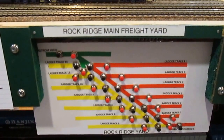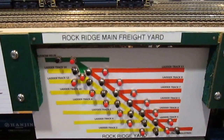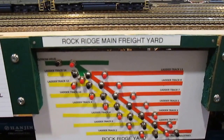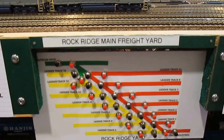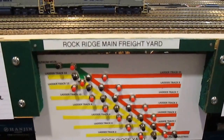The only time you'd have to move away from this panel is if a train was brought into the departure or arrival tracks, parked there, and you need to move it and bring the train into the ladders and then start breaking them down. That would be the only time you'd need to do that.